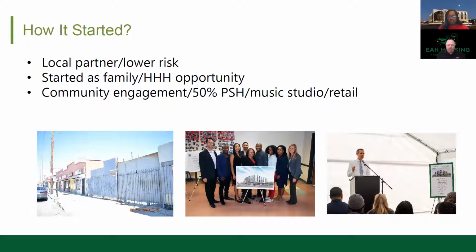For EAH, the opportunity allowed us to further our mission of housing low-income families and vulnerable individuals, mentor a local like-minded organization, and lower our own risk as the family continued to own and operate the existing uses on the land until shortly before construction started.